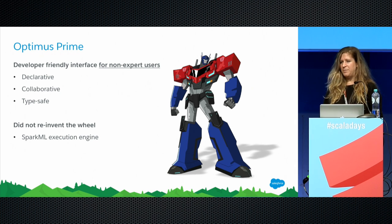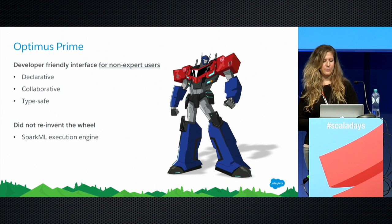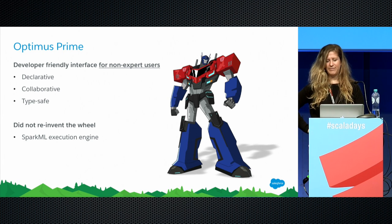The reason why it's called Optimus Prime is Spark itself is, and in general machine learning is, just a series of transformations that take place, so take one of the transformers, I guess the best one.